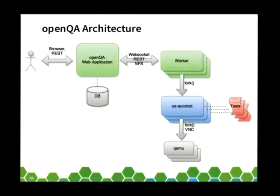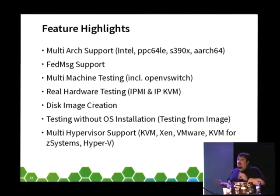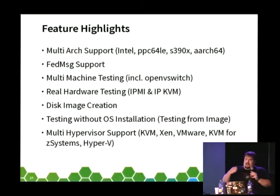But in addition to that, we have support for testing on real hardware. So instead of using QEMU, we can use IPMI or talk to IPKVM devices. We also have support for S390, so in that case, we're using x3270 and talking to z/VM guests. So collectively, we have support for multiple architectures: Intel, PPC, S390, and ARM.